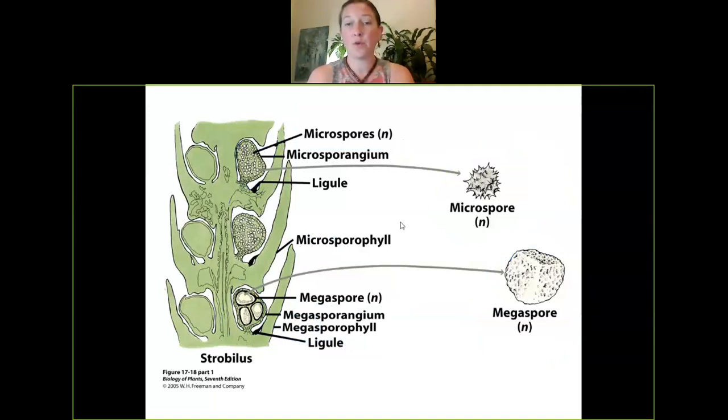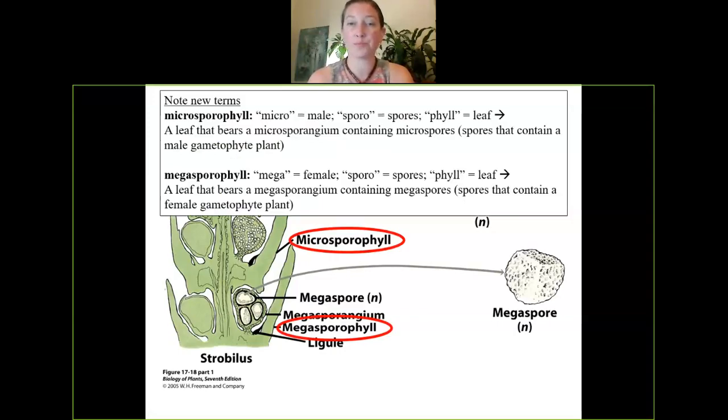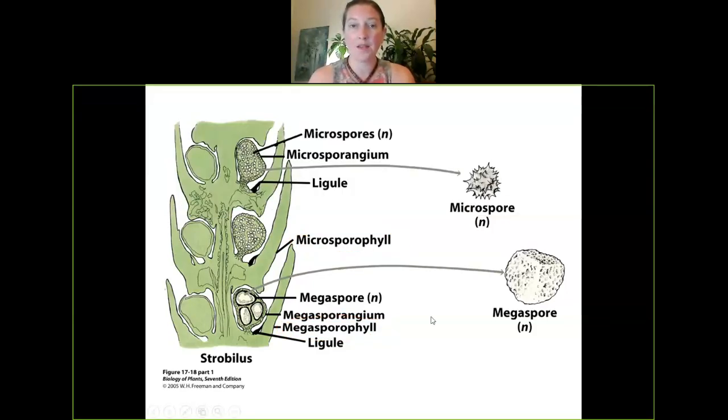So the microspore and the megaspore are going to eventually leave the sporangia. And there you go. See, that's what I was just saying, microsporophyll and megasporophyll. So I break it down for you in this little inset here. This kind of breaks it down for you. You could read that. So the spores are going to leave.